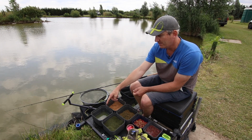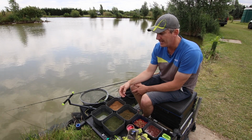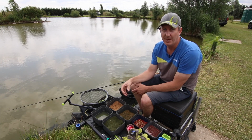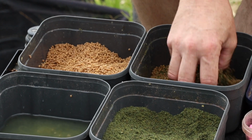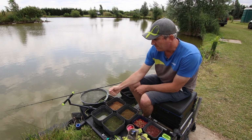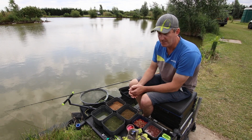I also have a tub of water on the tray, especially on hot days like this, but on any day, your bait will gradually dry out and deteriorate, but you don't want to be putting big lots of water in. So I literally have a tub and I can just wet my hands and run it through each of them just to keep it right. Too wet or too dry and it simply on the method feeder won't stick or will be too sticky.